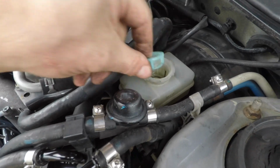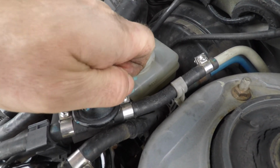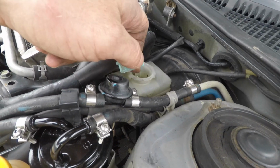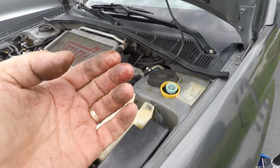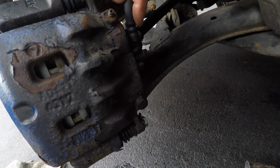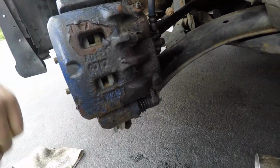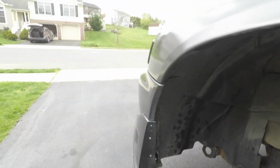Alright, let me get that thing out. It's not empty, but it's not full either. And of course it's 11mm, and it was super loose. I put another half a turn on that thing. So he's back on his tractor.